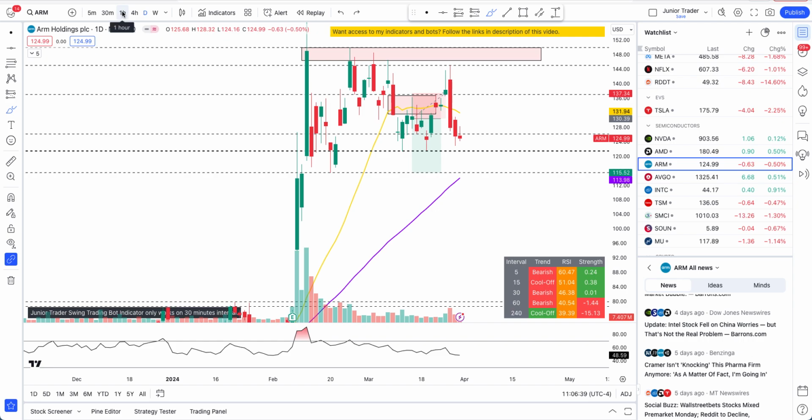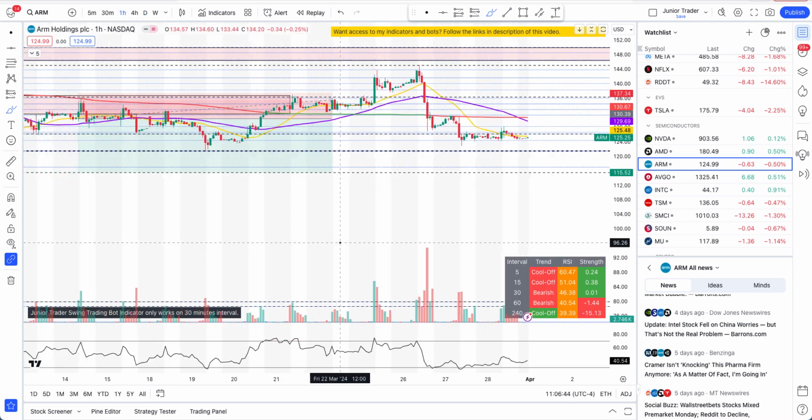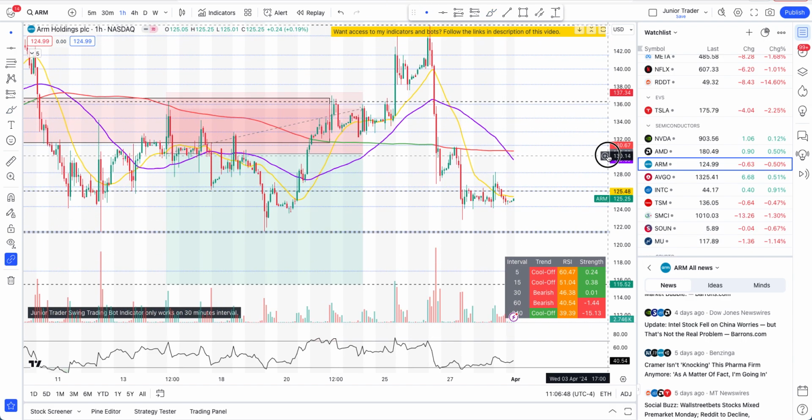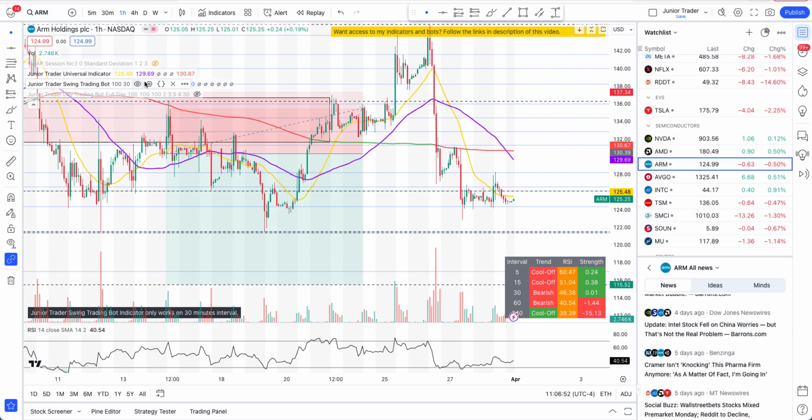Now, if you ask me, Junior Trader, is there a new play on this? Well, no. And when I say no, it's because the existing play is already in play. And we talked about that. So let's talk about this.